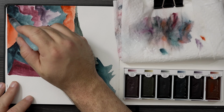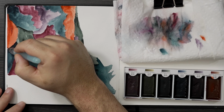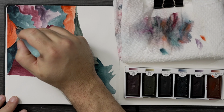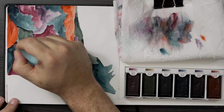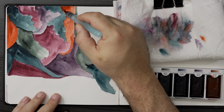When I used that green, it almost came out on the page like a sap greenish color, like a yellowish sap green color. So I actually enjoyed it. It didn't bother me when I used it here. You'll see when I put it down on the page, it was not bad.